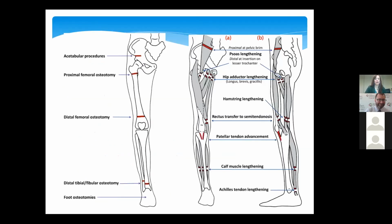And here's an example of all the different things that we can address with a single event multi-level surgery. We can do our pelvic osteotomy and change the shape of the acetabulum. We can do a proximal femur osteotomy and contain the hip better. We can do distal femoral extension osteotomies and take that knee flexion contracture and give them more extension by actually changing the shape of the bone. We can do distal tibial and fibular osteotomies to derotate the leg and put the foot under the knee and make them walk forward in a straight manner. And then for our kids with really flat feet or equinovarus feet, we can do some foot osteotomies.